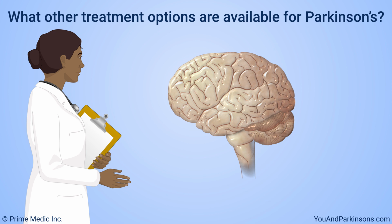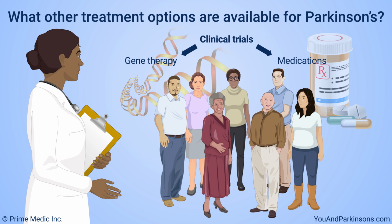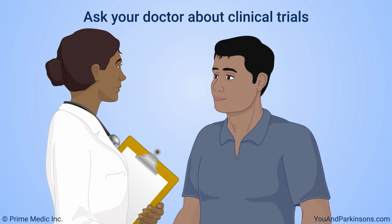Researchers are working to find new Parkinson's treatments. Clinical trials, which are research studies done with volunteers, are underway for gene therapy and medications to slow the loss of dopamine-producing nerve cells, as well as other Parkinson's treatments. Ask your doctor about clinical trials. You may help your own disease, and you will give doctors valuable information on future treatments.